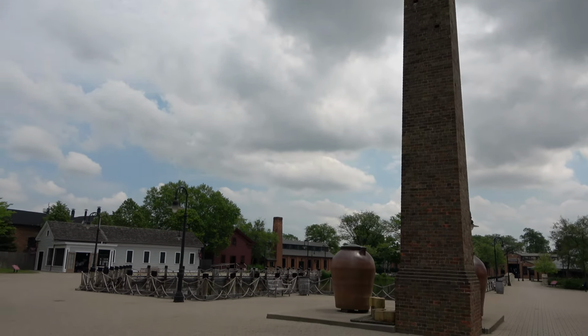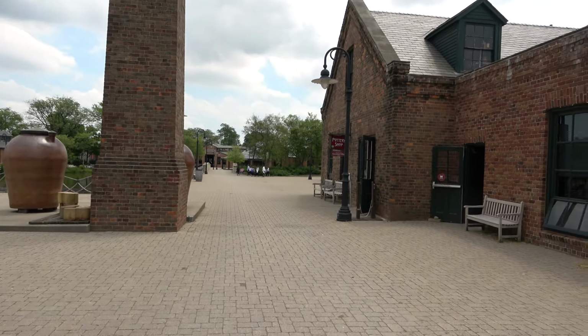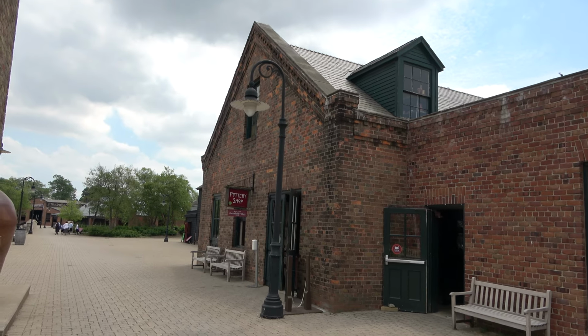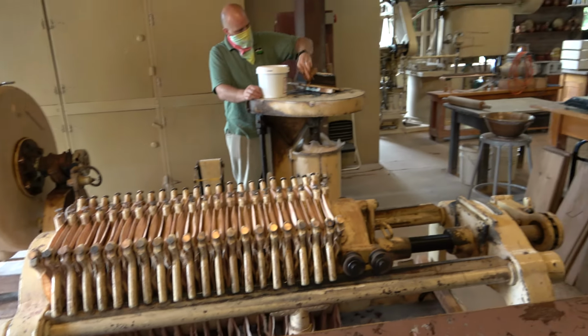Now made it over to a different portion of the village. Liberty Craft Works. The weaving shop, pottery shop, a printing office. Glass. Here we are inside the pottery shop.